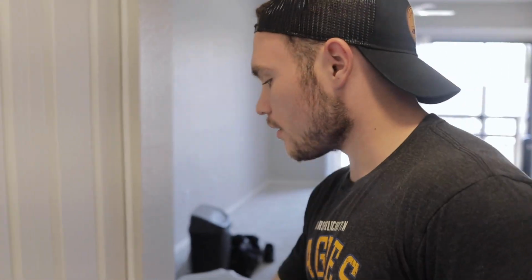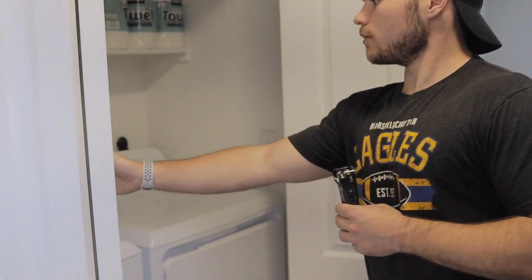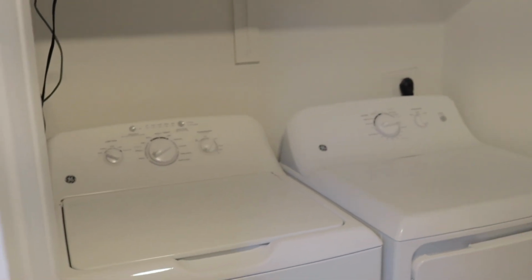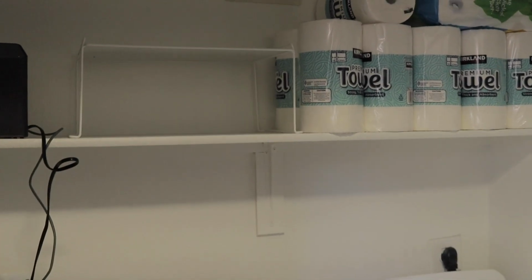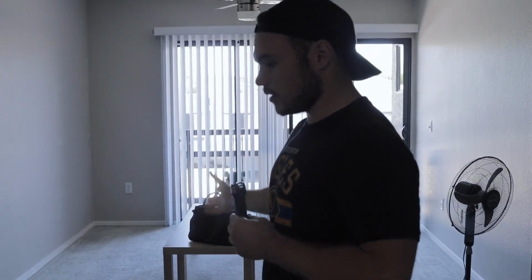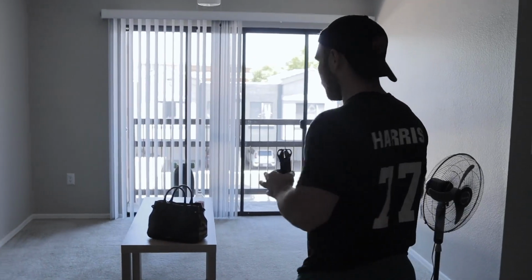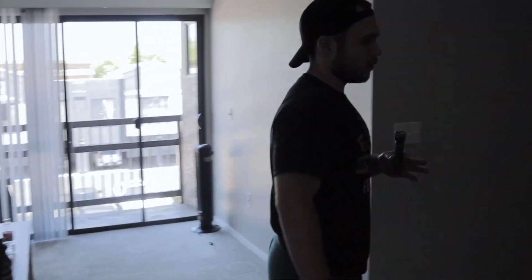So when you walk first in the door, you've got the laundry room, nice washer dryer, some storage, and yeah, now if you come in, this is the living room. We don't have a couch yet, not much furniture or anything. Just some coffee tables, stuff that's going away. So nothing really to do much in here right now.